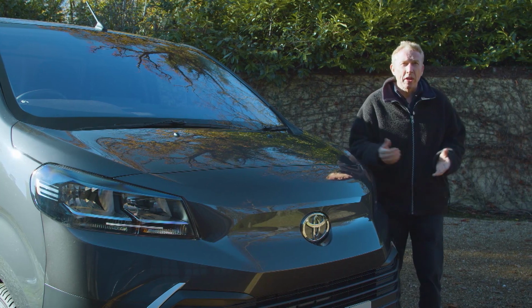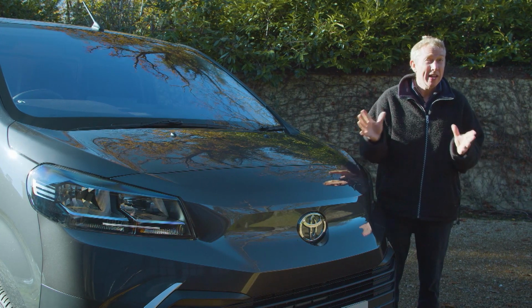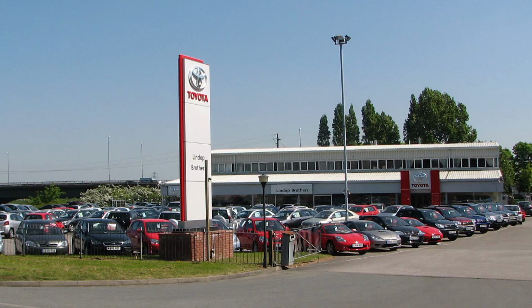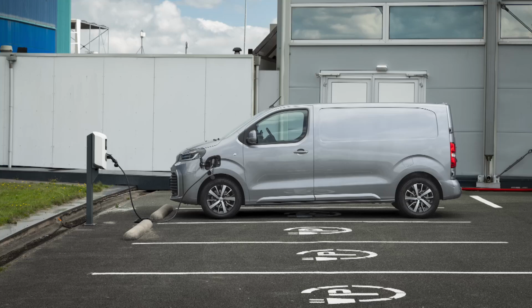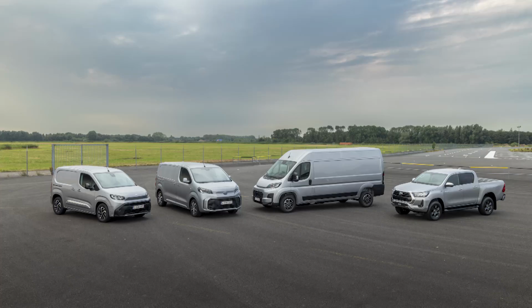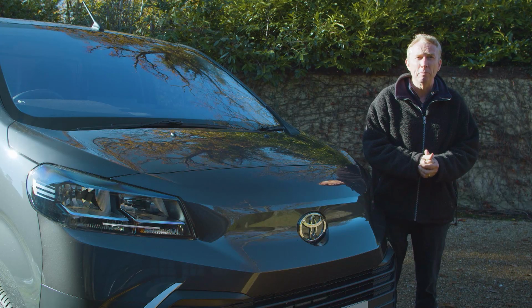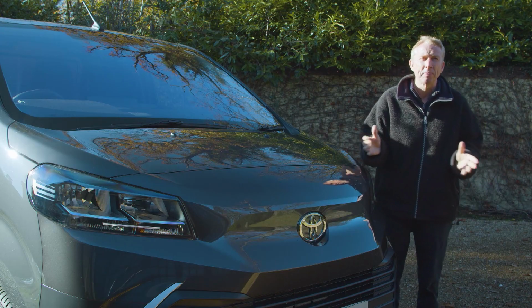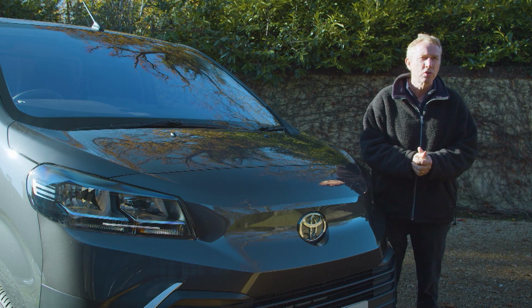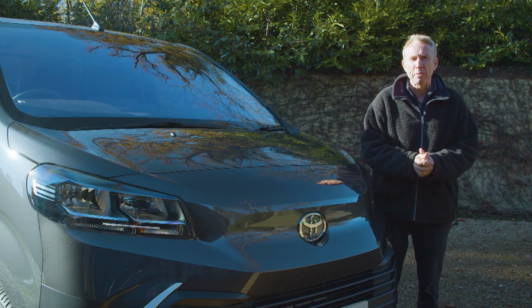All Proace vans are covered by a comprehensive 10-year manufacturer's warranty, valid provided you service the vehicle at a franchised Toyota dealership. The electric version is additionally covered by an 8-year, 100,000-mile warranty for battery degradation. Those dealerships, by the way, are now designated as Toyota Professional Centres and can offer dedicated vehicle maintenance areas and highly trained staff.